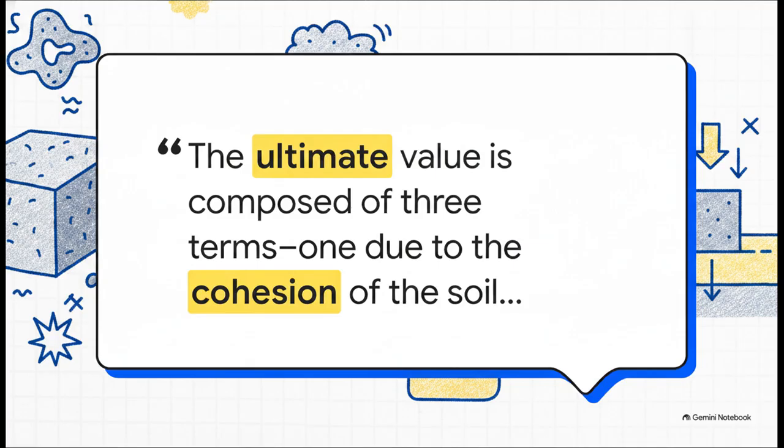He breaks soil strength down into 3 distinct fighters battling against collapse. First, the cohesion of the soil, how sticky the dirt is. Second, the weight of the soil, how heavy and dense the ground itself is, which naturally resists being pushed aside. And third, the depth of the foundation. Basically, the deeper you bury the footing, the harder it is for that soil to escape upwards.